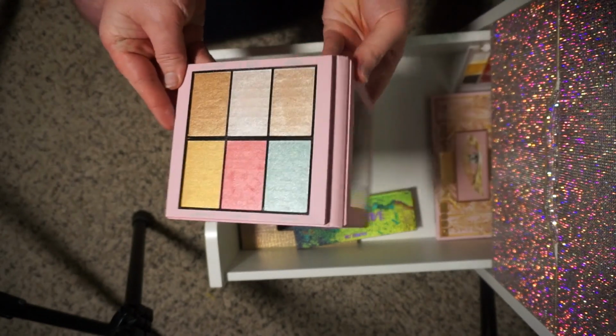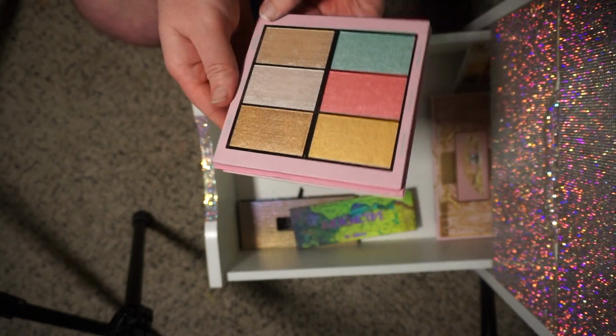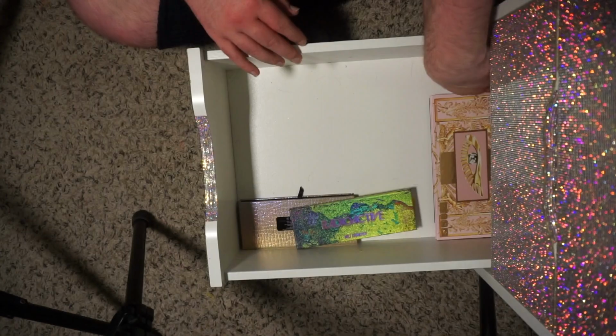They obviously don't have that much pigment whenever you're diffusing them out on the face. So I really like this. This one's staying.